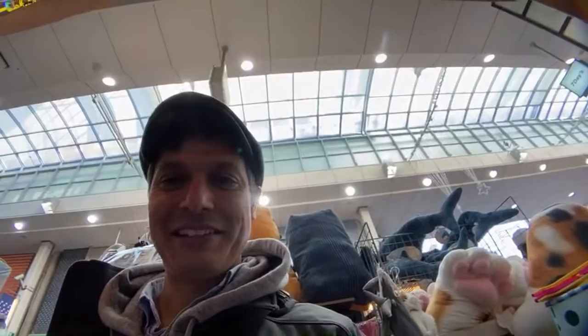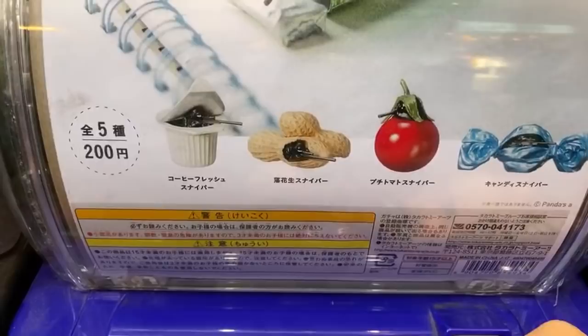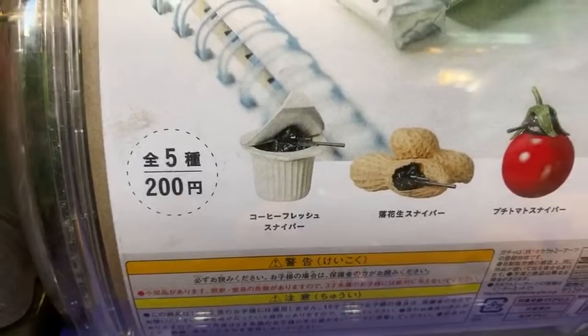This is what you guys always give your super chats for, right? This one. Okay. Let's see which one you get. Which one do you think I'm gonna get? The candy wrapper, the tomato, the peanut, the gum pack, or the milk? Looks like a coffee milk. All right, here we go. Gotcha pong.